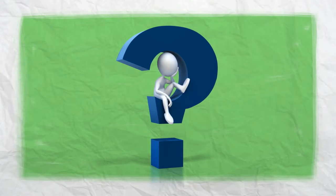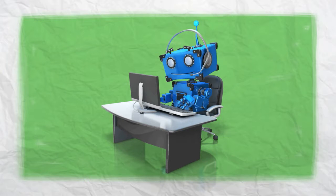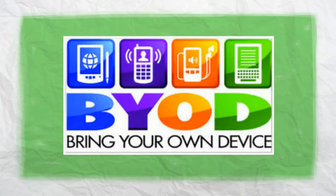So what are some tech tools that teachers should keep their eye on now and in the future? The technologies of tomorrow are already being tested in select classrooms today, laying the seeds for the future of how students will learn from using these technologies. Here are a few emerging and cutting-edge technologies that are presently being used or up and coming.